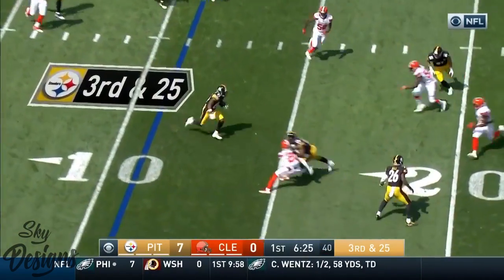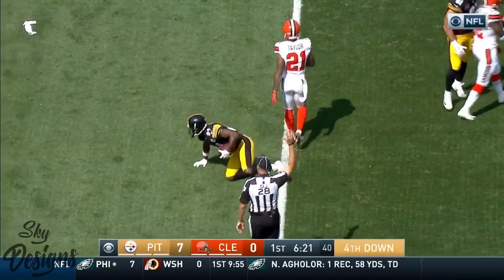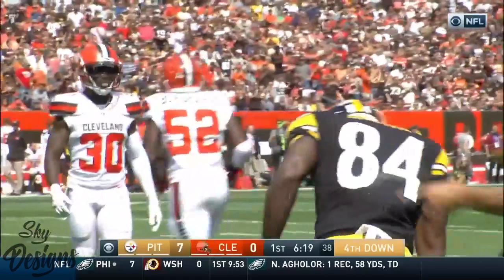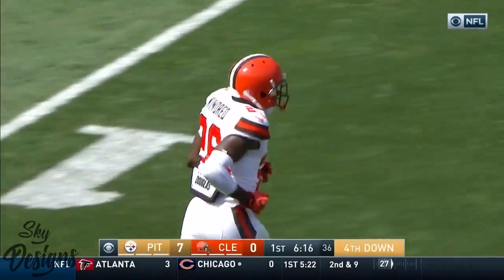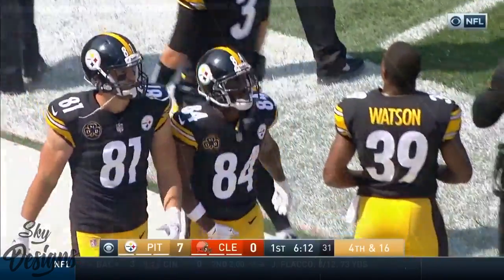Little flip over the middle. That is complete. And cut down at the 20-yard line is Antonio Brown. And with the help of some penalties, a pretty good defensive stand for the Browns. Well, and Derek Kindred was the one that was over on that side of the field. Safeties.